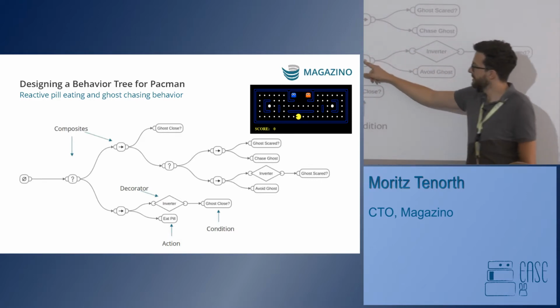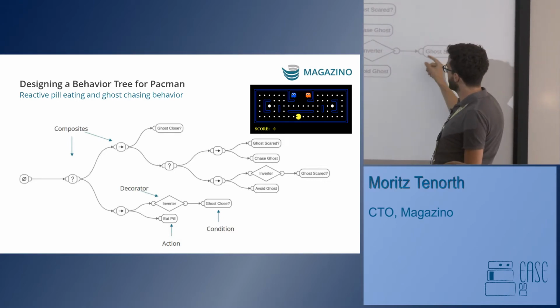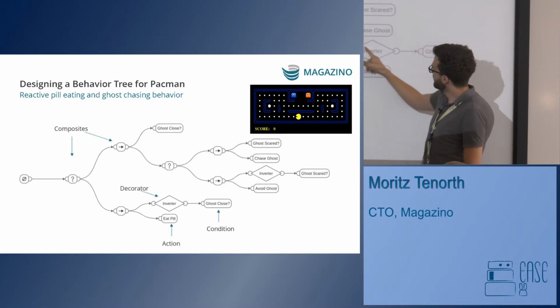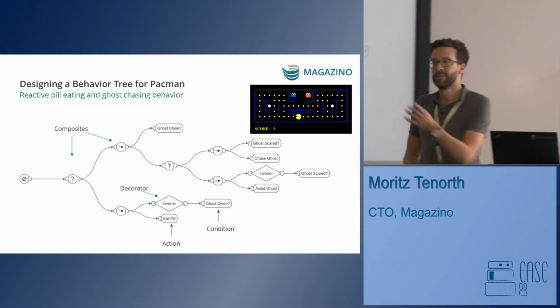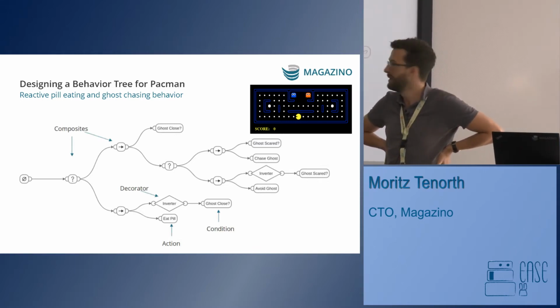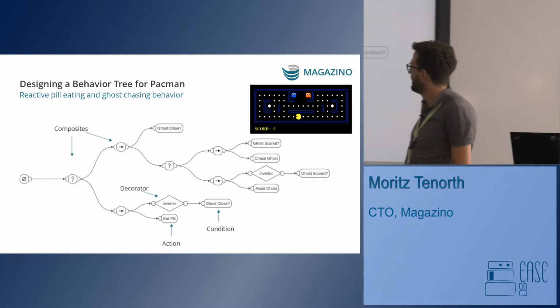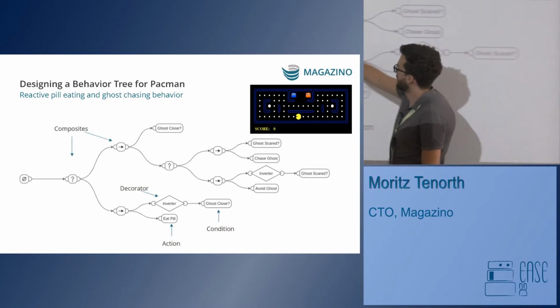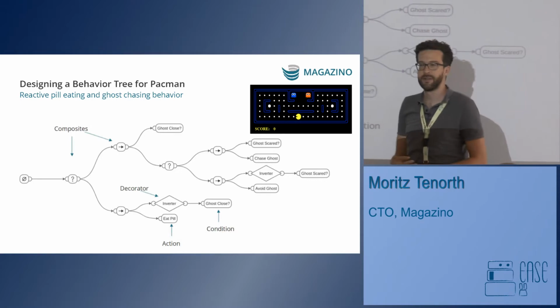It's going in here, the sequence asks the first one. Is the ghost not scared? Is the ghost scared? It's inverted, it's not. And in this case, it's avoiding the ghost. So you're asking in the first place if there's a ghost close, and if not, then you're asking if the ghost is not close. Is that right? So yes. Okay. So they are like the complementary checks in this way.